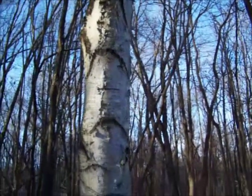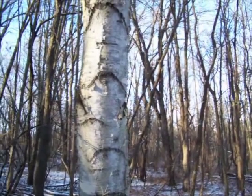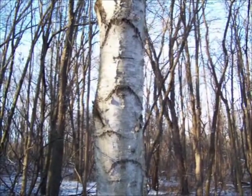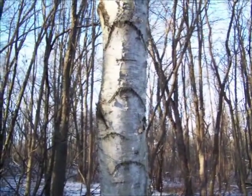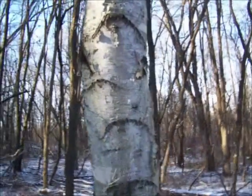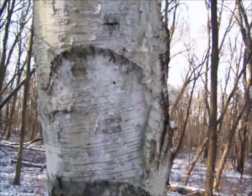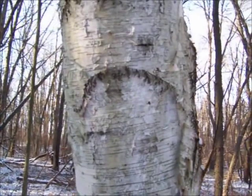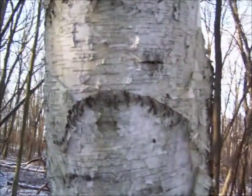But besides being good tinder itself, and just a wide variety of other uses, this is the tree that you will find chaga, or true tinder fungus, growing on. There's a lot of other birches. I've yet to find a chaga growing on any but the white birch, or I think some folks refer to it as paper birch.